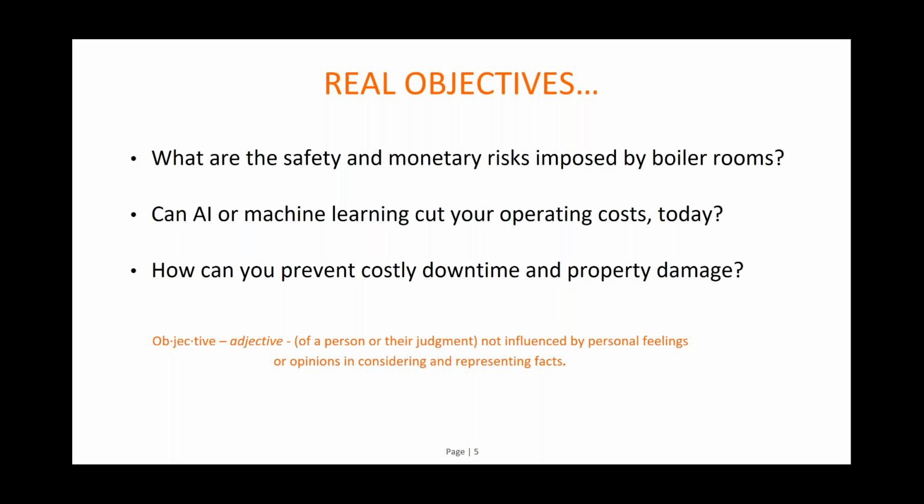So if you are in the business of managing energy for your building, the three questions you ask are, is everything okay? When do I need to change stuff? And when will things break down, right? So we're going to help you with all three of those today.